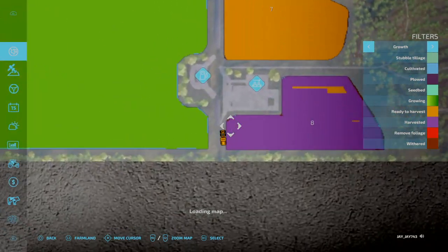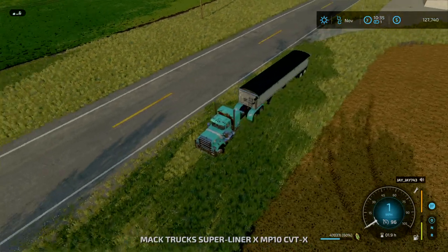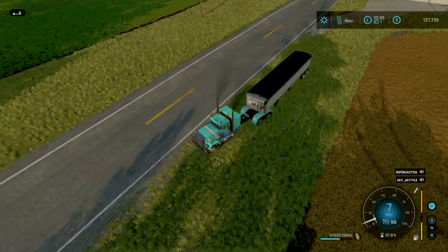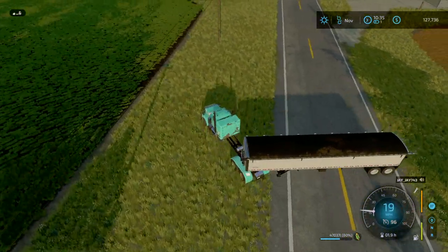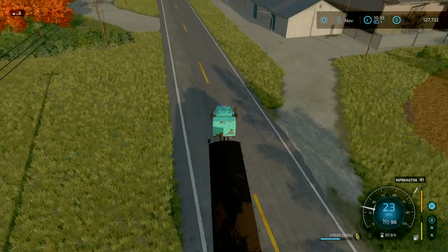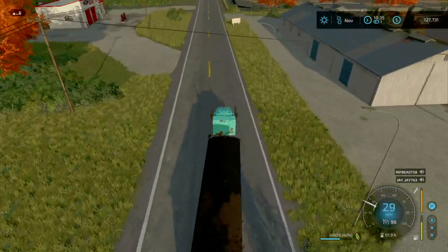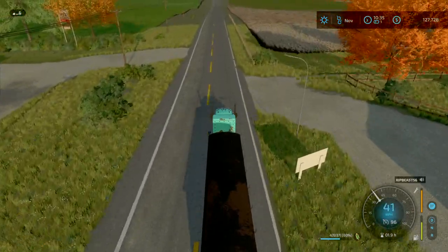All right, we need to grab my semi. We need to go empty it into the silo. Which side did you start on? The left side. Oh, you should have started at the top. It's fine. I will. I just didn't want to drive all the way up there. Very good.